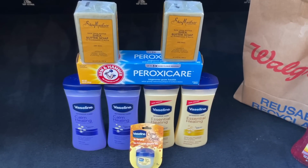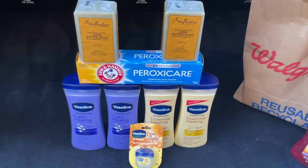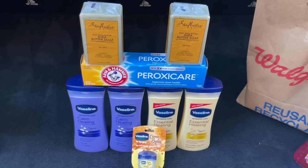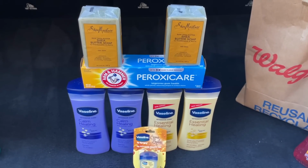So when you add in the cost of the lip balm, we paid out $12.48. And then I got back $3.50 from Fetch Rewards. I got back $2 from Ibotta, and I got back $9 in Walgreens cash. That makes this little deal a $2 moneymaker.